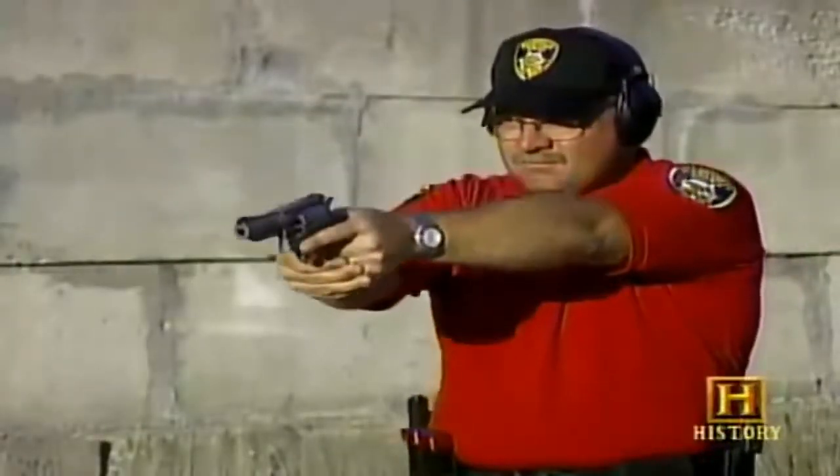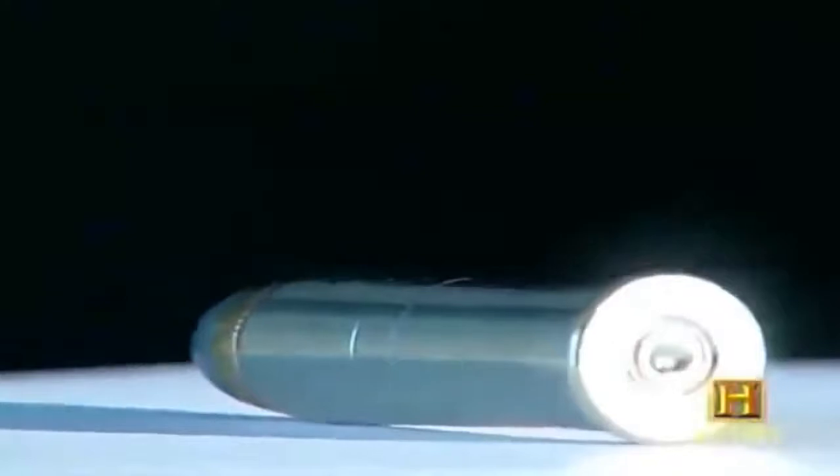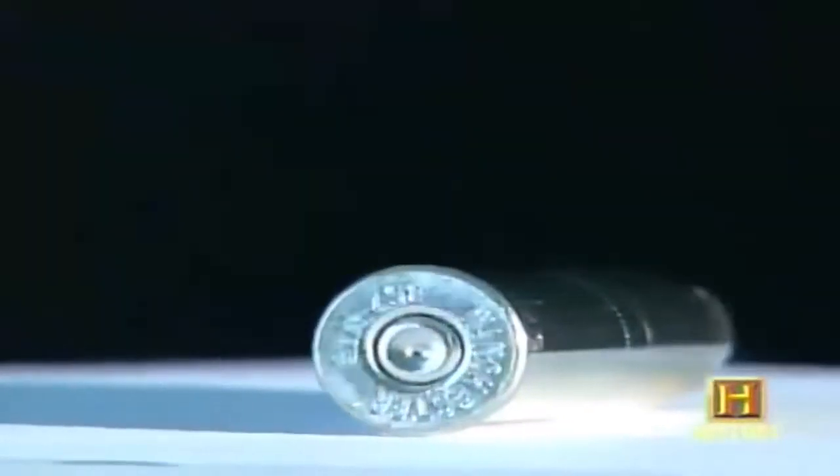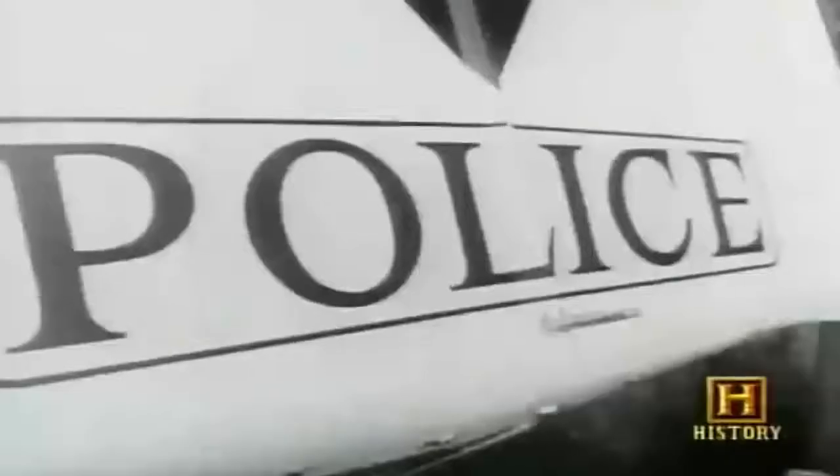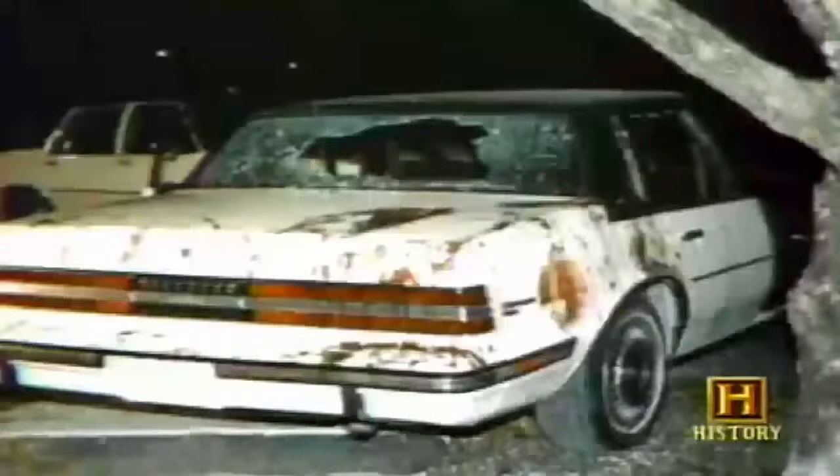All .357 Magnum is, the truth be told, is simply a .38 Special made longer, and Magnum simply means larger. The .357 Magnum is considered for the most part too powerful, too much. And so we stuck with the .38 Special clear through the early 1970s.